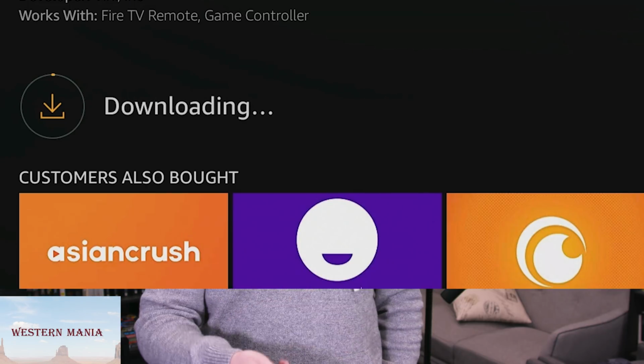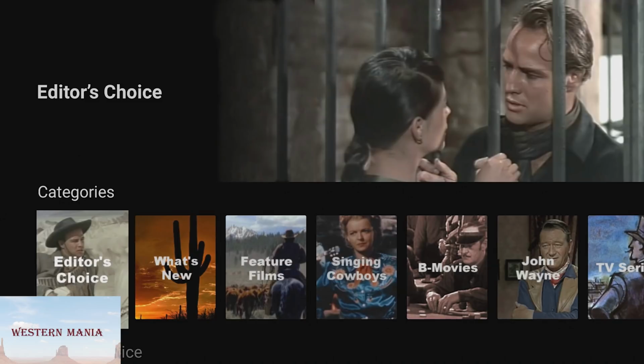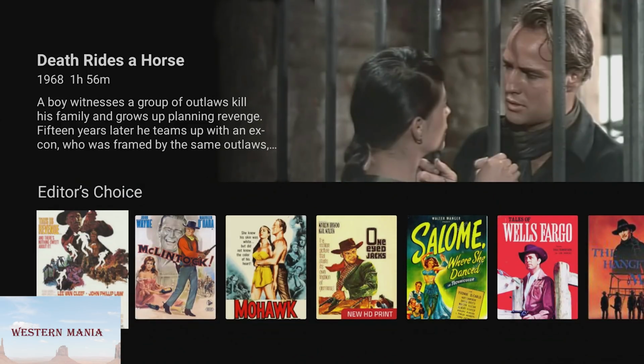If you go to the download page for something like this, it'll give you the see more option or others that people have downloaded, and it'll give you a lot of ideas for these niche apps. So this one is all about Westerns. You can see what's available here. McClintock, come on, everybody loves McClintock, don't you?